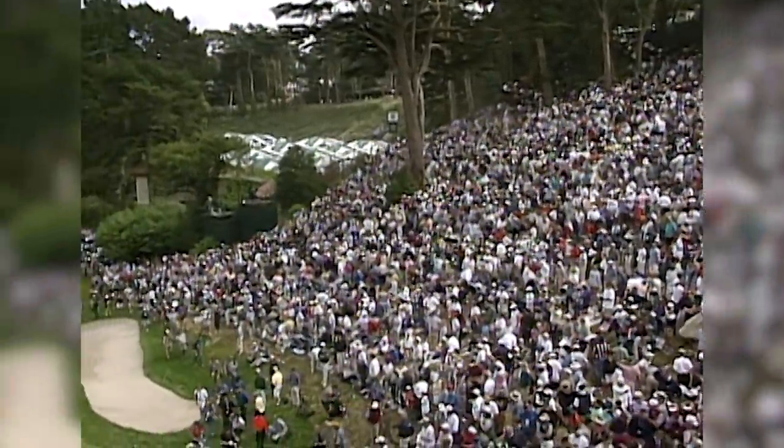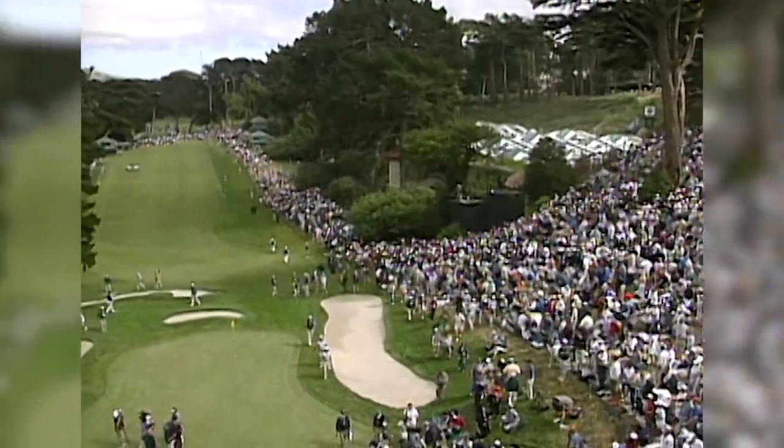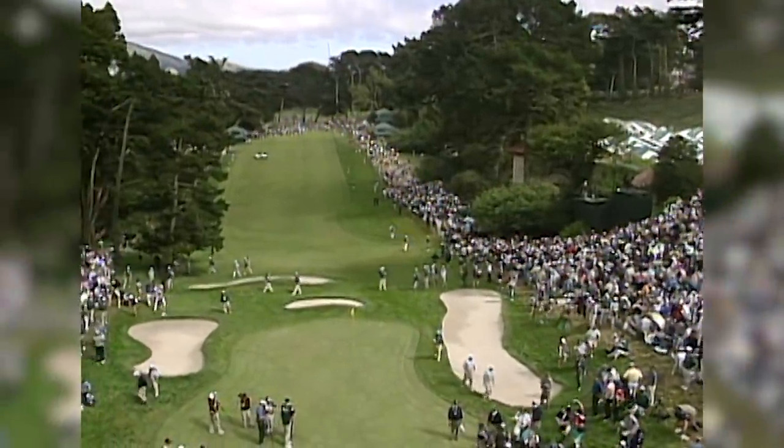What if Stewart's ball hadn't landed in a divot? What if Lee Janzen's ball had stayed in the tree? And you have to factor that all in. Yep, that's true.